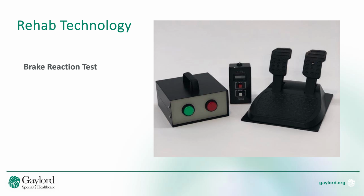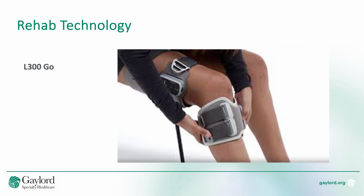Your occupational therapist may assist you with trialing this piece of equipment. As I said, it does not give one a clearance to drive. However, it does give information to one important component of driving, and as I said, that is regarding your reaction time to braking. I believe in a former slide we talked about the L300 Go.